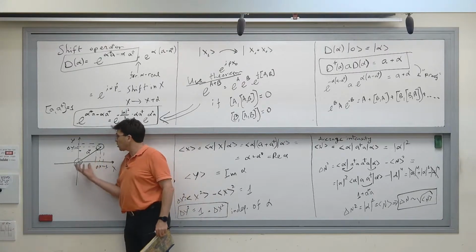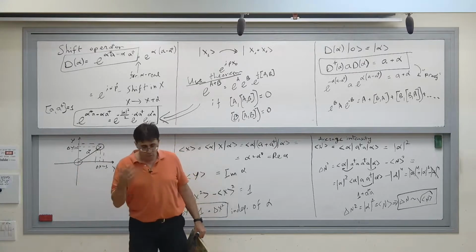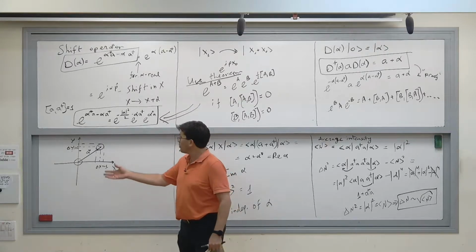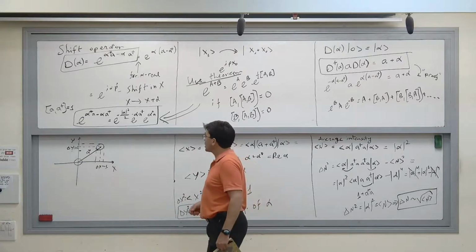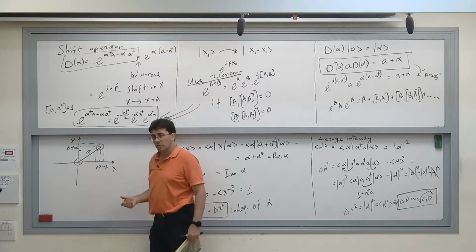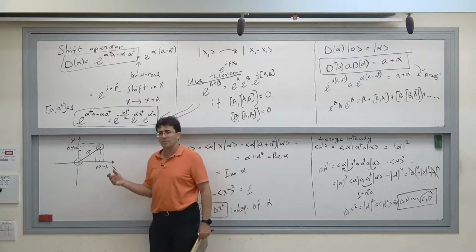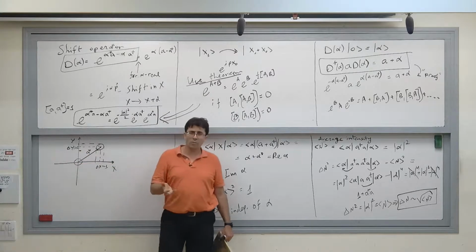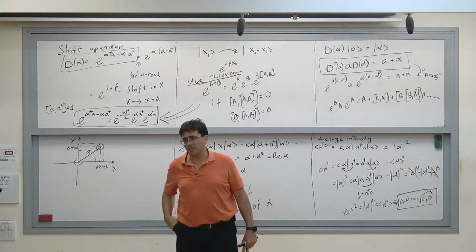There is a coherent state at alpha equals 0. That's the vacuum. Every coherent state is the same. They're all just shifted versions in this complex plane. They all have the same uncertainty in x and in y, and they all are also uncertainty limited, because delta x times delta y is 1, which is the Heisenberg limit.